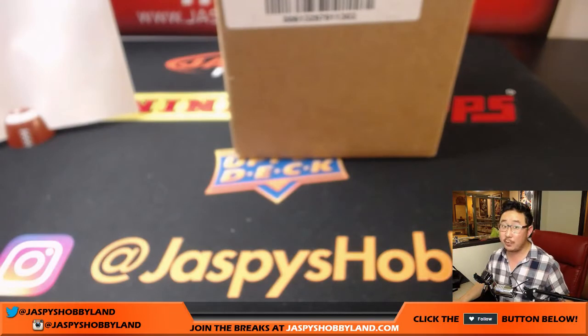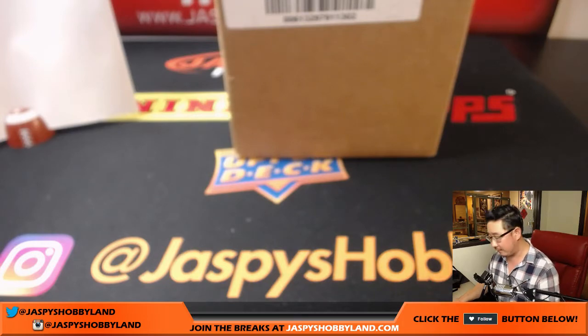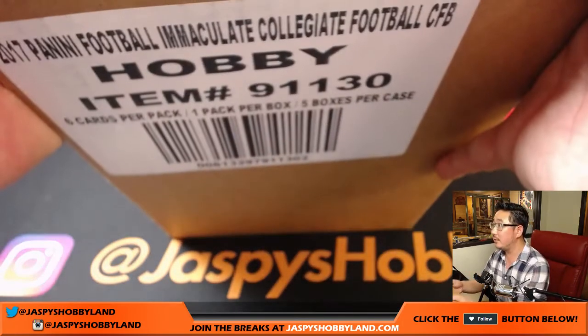And it's the beauty of this, it's a full case. Love the full casers. So good luck to everyone on that one. Here it is. Full case, Immaculate Collegiate.